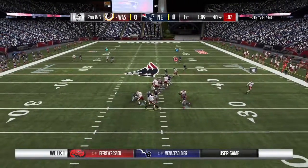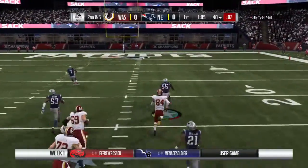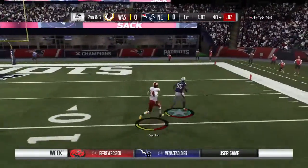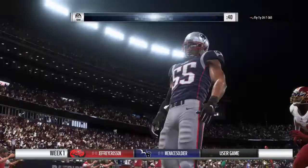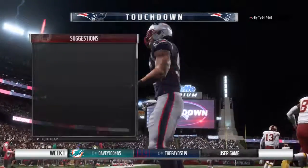From the gun, Rose, nowhere to go here. He lost the football, and it's picked up by the Patriots. And he's into the end zone. It's a fumble return and a Patriot touchdown.